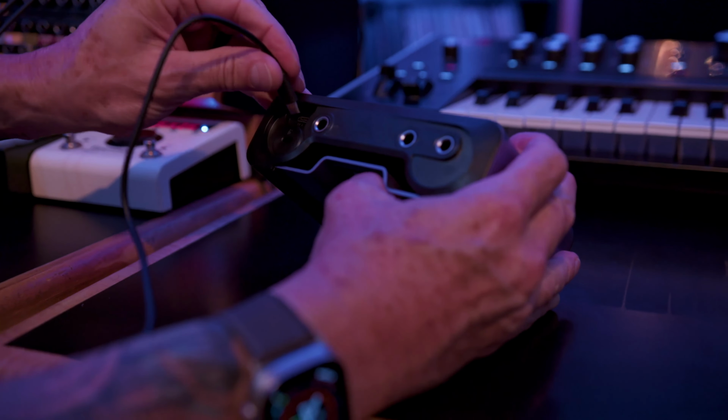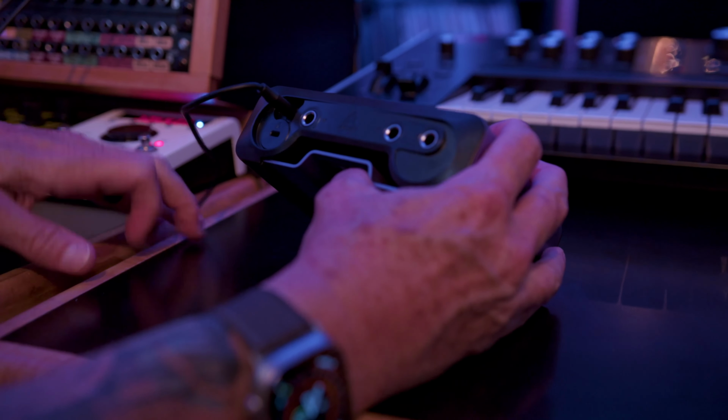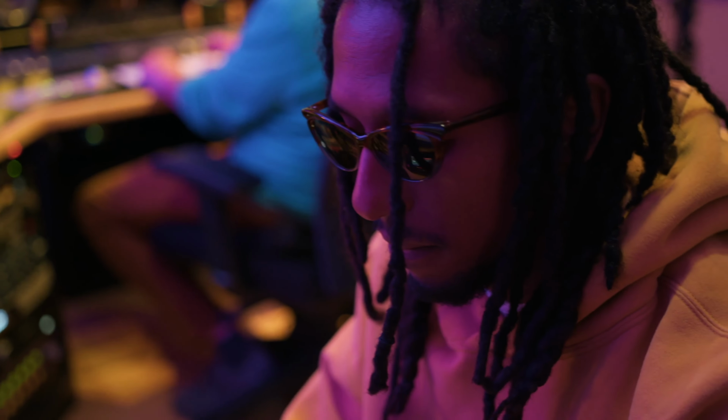Boom with a single cable can connect to my computer or my iPad and get the exact same quality that I'm getting here in the studio.